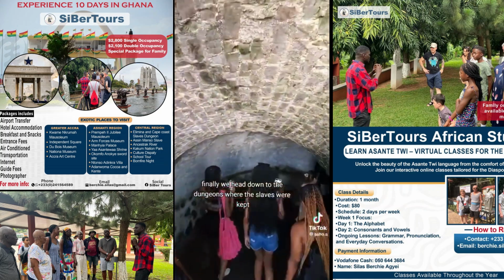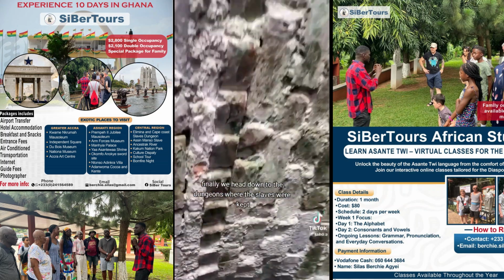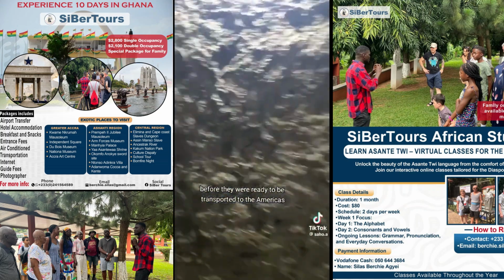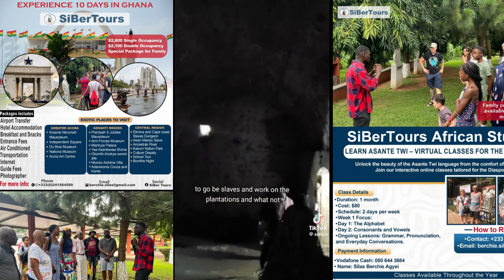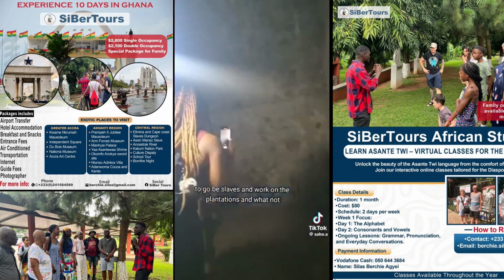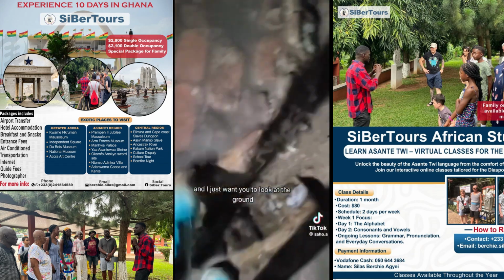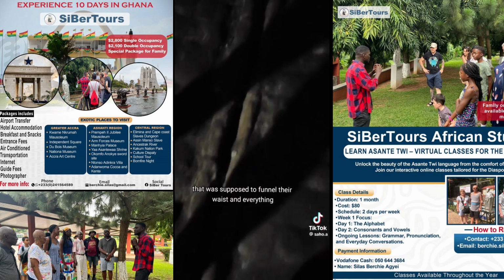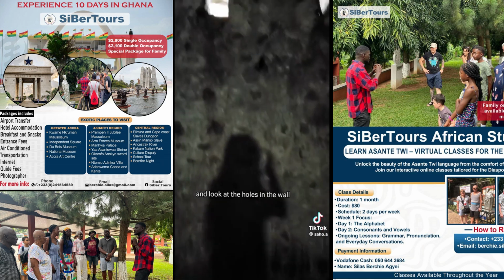Finally, we head down to the dungeons where the slaves were kept before they were ready to be transported to the Americas to be slaves and work on the plantations and whatnot. And I just want you to look at the ground. That was supposed to funnel their waste and everything. And look at the holes in the wall.